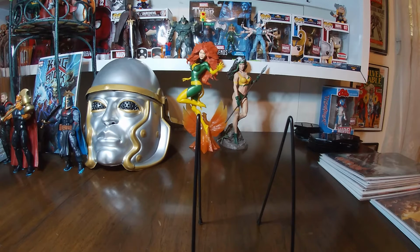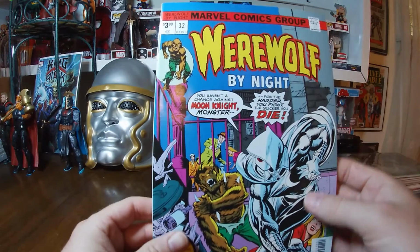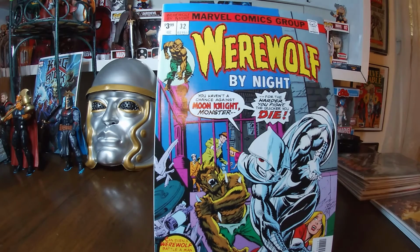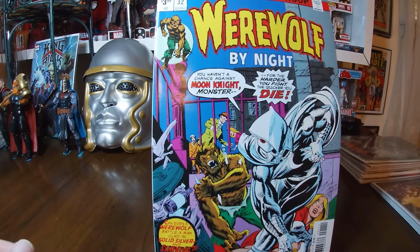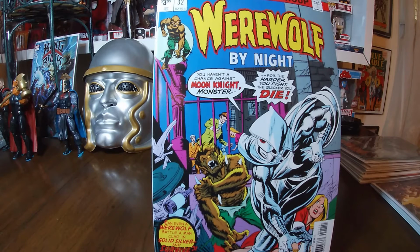Next up, we have an oldie but a goodie. This is a facsimile edition of Werewolf by Night number 32. The first appearance of Moon Knight. And we are getting excited for that Moon Knight series, both in comics and on the TV screen coming soon. I believe the TV show is, what, next year or something like that. And the Moon Knight comic series, I believe, has already begun, or at least it's going to be beginning soon.